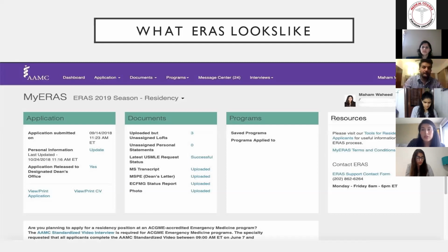However, what you can do is release your Step transcripts to this, and you can also upload and assign your MSPEs and personal statements, etc. to the various programs that you applied to.